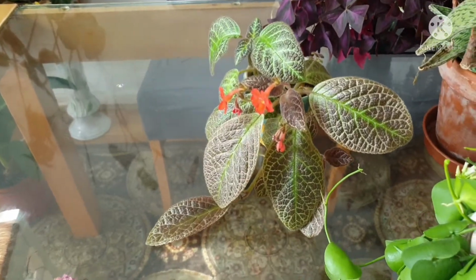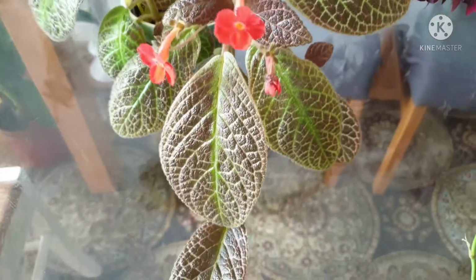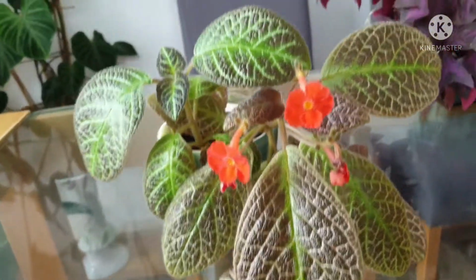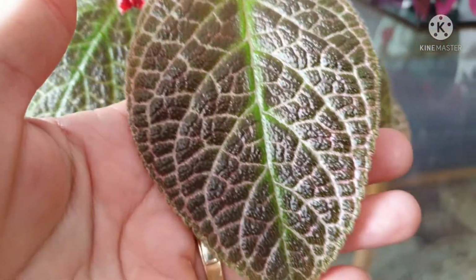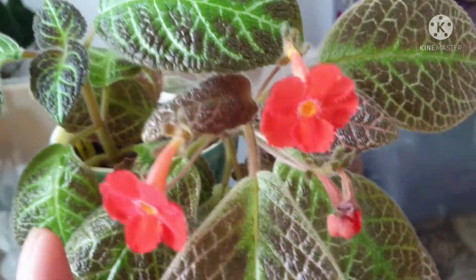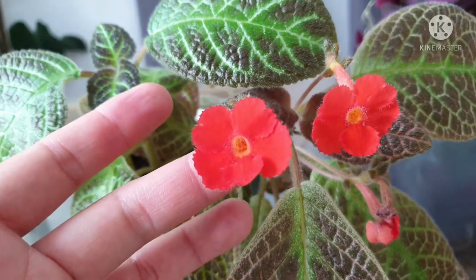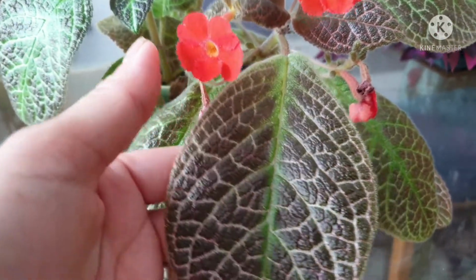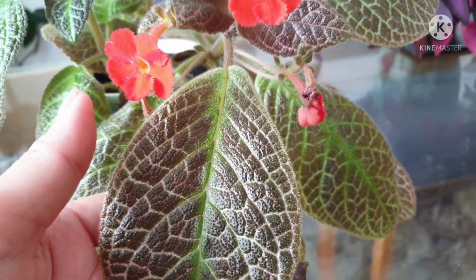So next is my epicea. Who does not like this flowering plant? It's the flower, it's just so intense in color. The foliage is so dramatic. Can you just see that? I love this plant. I thought I cannot grow this plant in my house. I have been buying and buying, and I've been trying, and it dies, and I bought again and it dies.